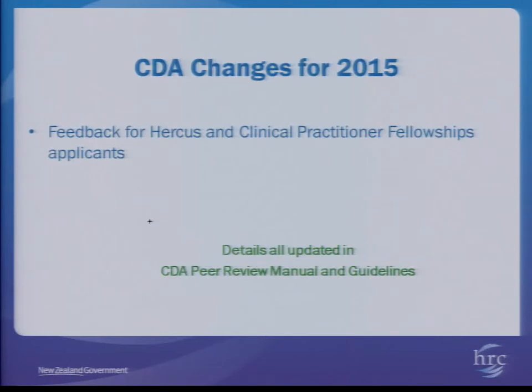Okay, just to highlight some key changes for this grant. From this year, we will be able to provide feedback for the HERCUS and the Clinical Practitioner Research Fellowship to help improve their application.